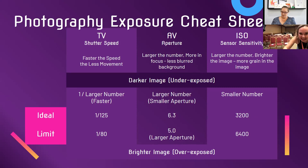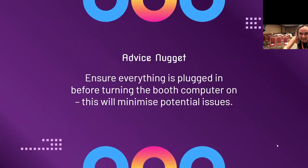Just a little bit of advice before we get into troubleshooting: make sure that you have everything plugged in nice and tight before turning on the booth computer. It will minimize potential issues. When you turn the computer on, it wakes up knowing that all these devices are attached to it, rather than trying to plug them in afterwards, and that's where you can start to have a little bit of issues. So definitely a good thing to do.